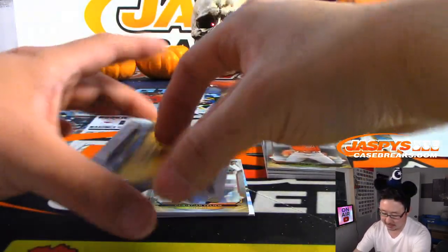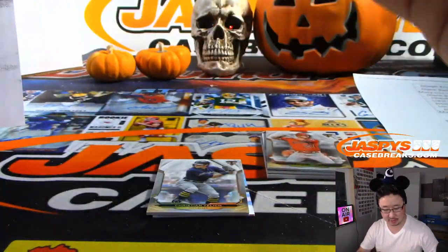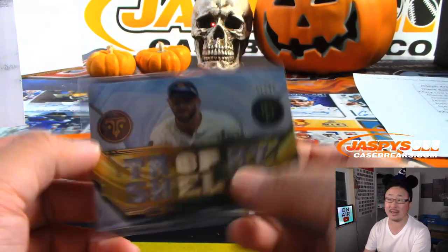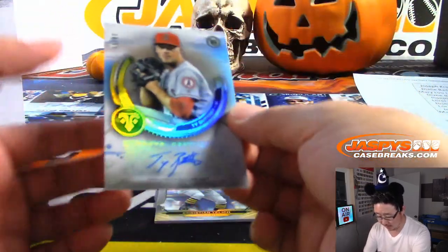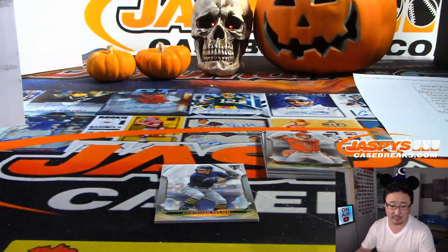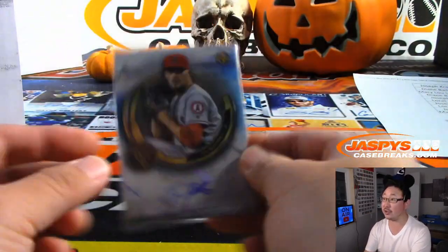All right, and the last set of hits, 11 out of 36, Evan Longoria, trophy shelf. Giants are a number block team. Stephen Kendrick with San Francisco 1. Then we've got an autograph. That is Ty Buttrey, 34 out of 99, Angels. Picked up straight up by Jason M. Gets the Angels autograph.